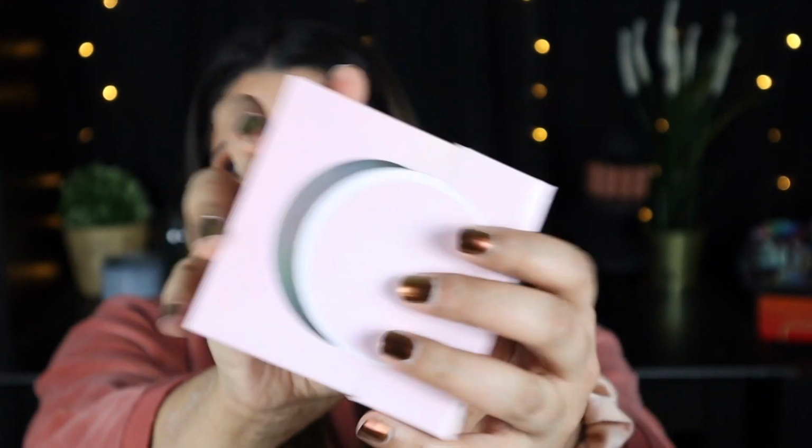Next, Lunar Beauty. This is a highlighter. This is in the shade Jupiter Prism. I'm not going to open this all up, but I got it free with the purchase of a palette that I'll show you later on. Moving on to box number 2.